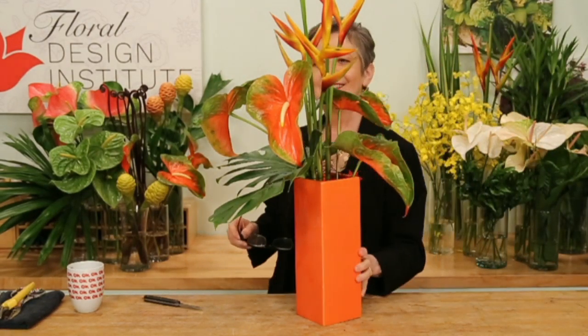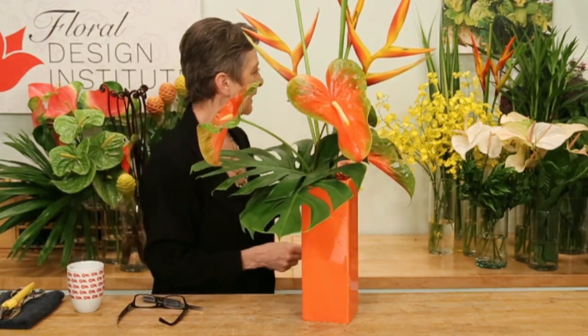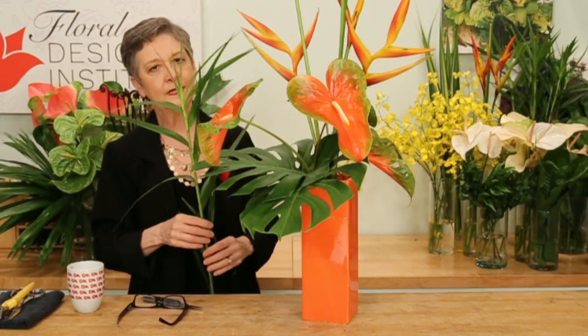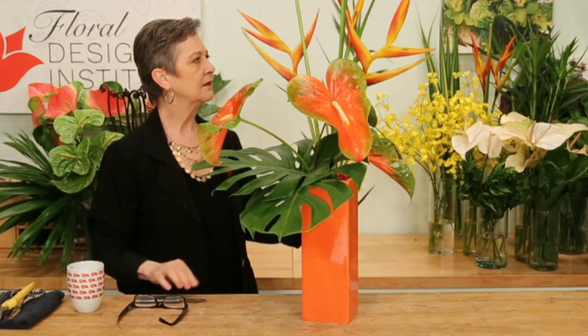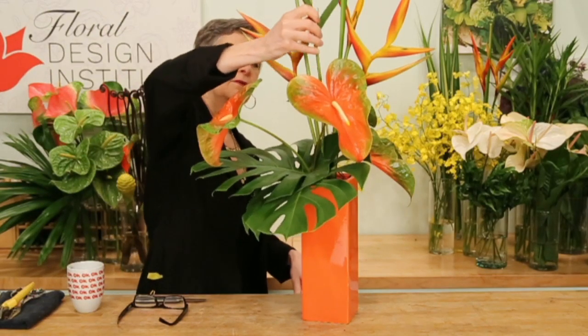Yeah. So I've got some of the Obaki anthurium. I've got heliconia, two monstera. Maybe I'll go back and add a bit more here. Adding some vertical movement, carrying the green upward. That's one of the things that's nice about Green Point is they've had the foliages and the flowers both, so that you can get a nice assortment. What else is going on?